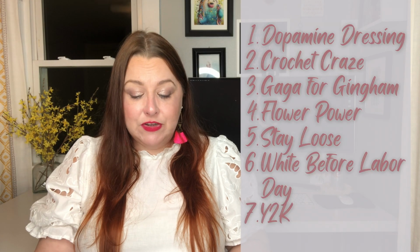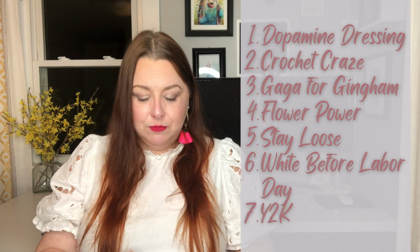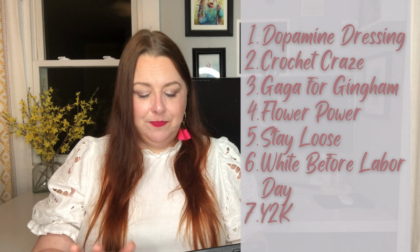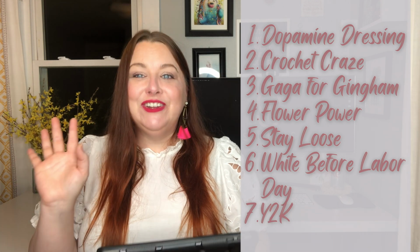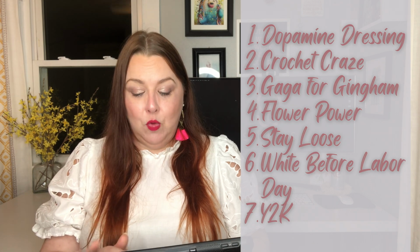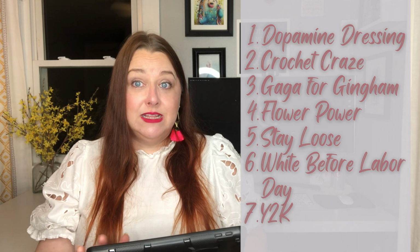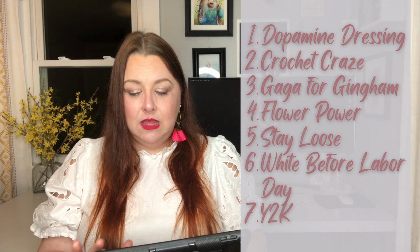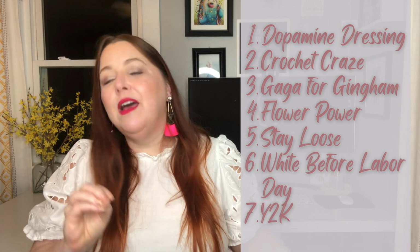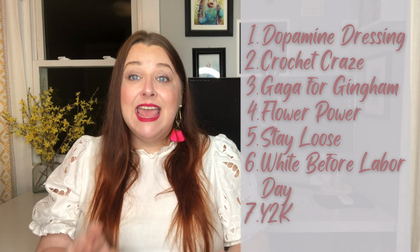Just to reiterate, 7 trends that I am on the lookout for when I am out thrifting. Dopamine dressing, bold, bright colors. Crochet Craze, if it's crocheted, pick it up. GaGa for gingham, all sorts of colorations. I know a lot of what I showed was black and white, but any coloration of gingham would be great. Of course, Flower Power, loving those retro inspired florals across all silhouettes. When you're looking for denim, look for loose and baggier fits. And do not sleep on those Y2K trends, especially when it comes to cardigans, cropped items, as well as the shoes.